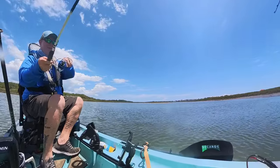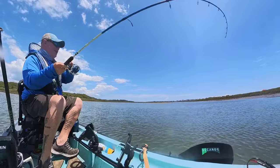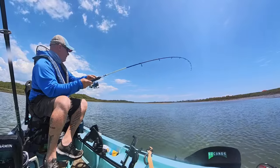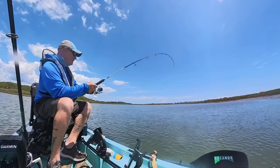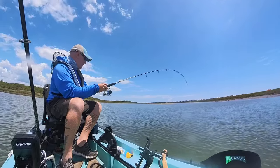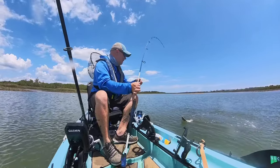Got him. Got him again. All right, baby. Let's see what we got. Doesn't feel super big, but let's see if I can get him in. Yeah, definitely another flounder, of course. I can't find a trout or a red to save my life today. And he's a small one, but he'll still count.